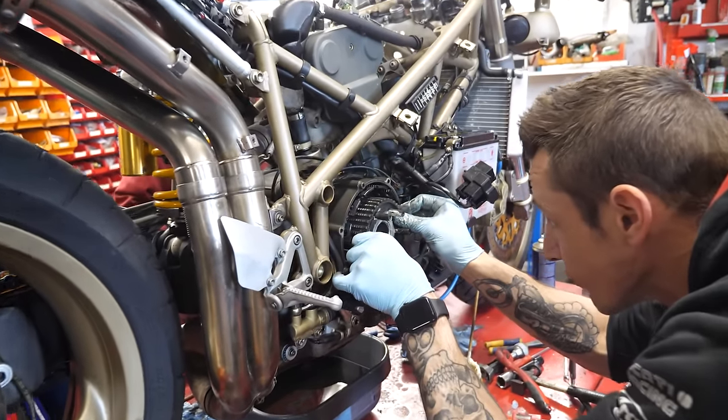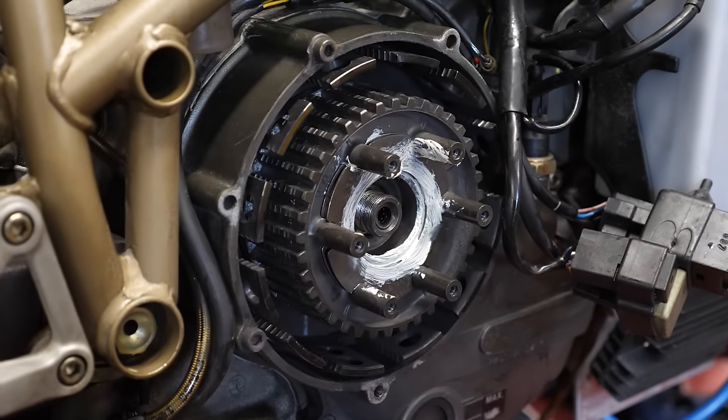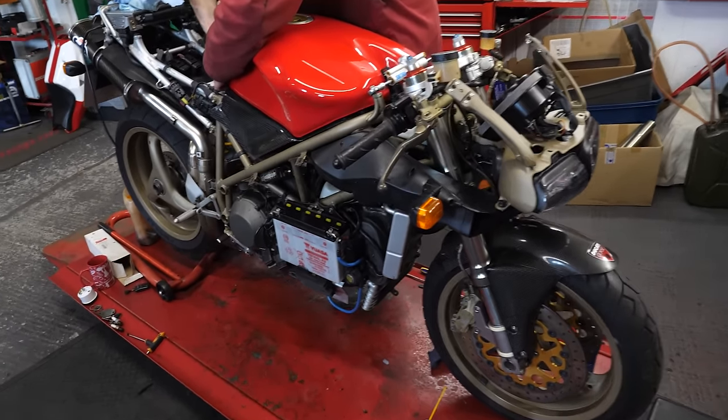So yeah, clutch basket is a bit worn, but we're going to make this serviceable. Repack the plates. Right. So we've had a little throttle body cleanup, airbox cleanup.